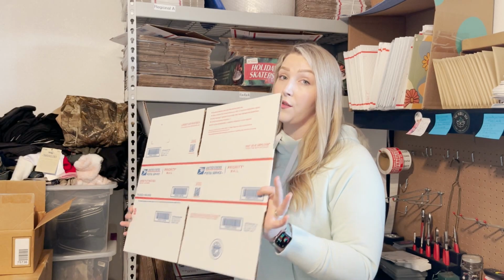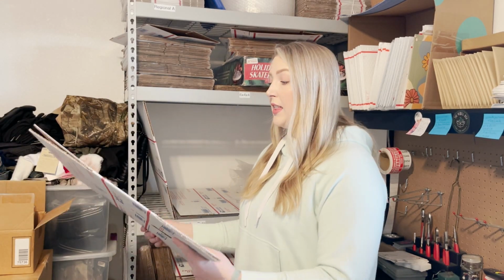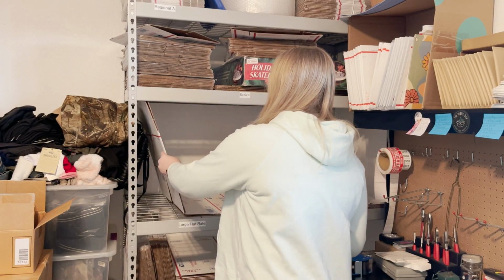So this is actually the flat rate large box, which I think is a little thinner than the regular large box. Yeah, actually here it is right here.